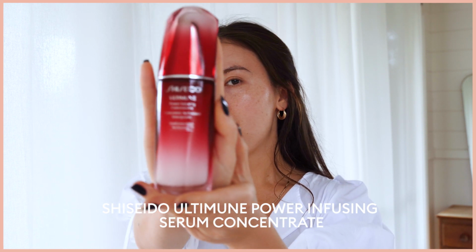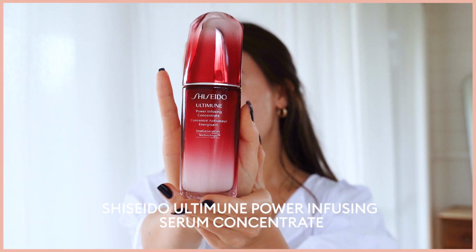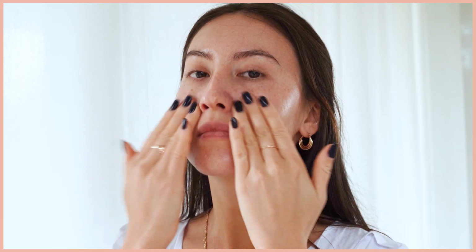We can move on to the moisturizer. So I'm using the Ultimune Power Infusing Concentrate. The texture of this one is somewhere between a serum and a gel, which I really love because of my combination skin type. I don't want anything that's too heavy, but I do still want it to be very hydrating. So I do love this product. I start applying on my cheeks because they are my driest point. So that completes my hydrating process.